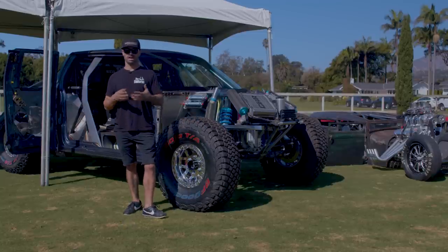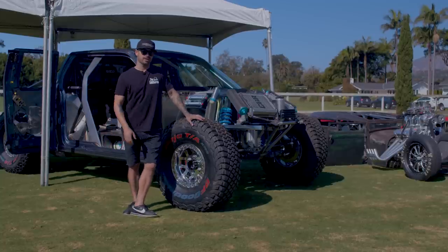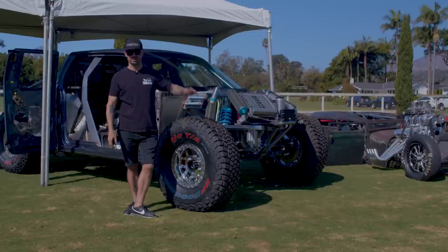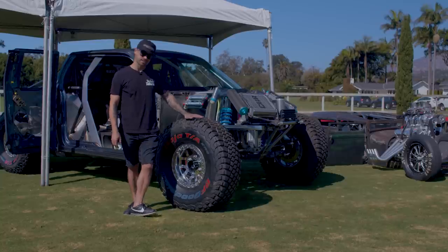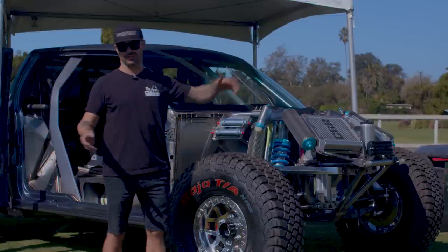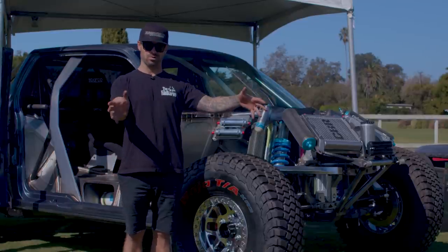So tomorrow we're going to have a question and answer Q&A thing going on, and just walk around, look at all the cars. There's horses everywhere. It's beautiful. There's green grass. The ocean's just across the way. And we're just gonna see what kind of impact this thing has in real life. It looks empty right now, but there's supposed to be 250 cars, 5,000 people going through.